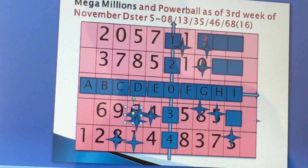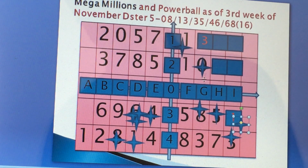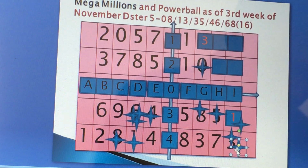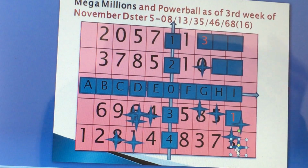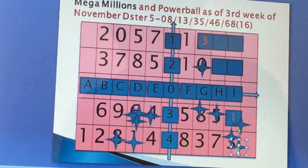Now if the 13 was on the bottom, right over here, but the 13 for last night's Dster 5 was on the top, not on the bottom. So imagine the 13 was on the bottom, you would have almost all numbers on the bottom quadrant. You would ignore the top 2 quadrants. That's how amazing it is.